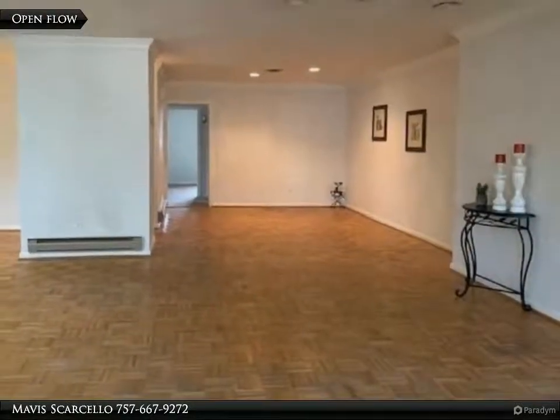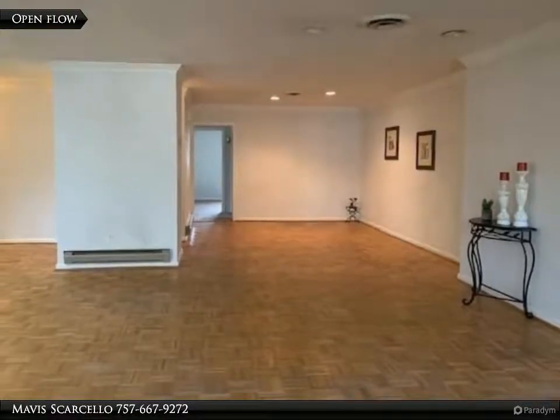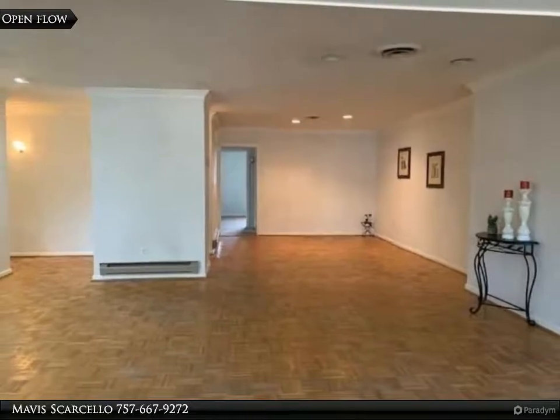Spaces flow easily throughout this home. You will love that this unit includes a laundry space. The stackable washer and dryer also convey.